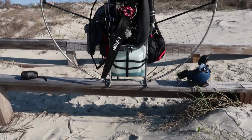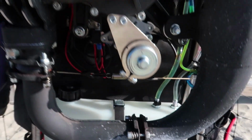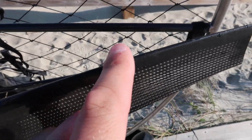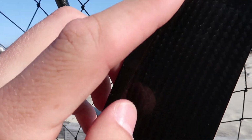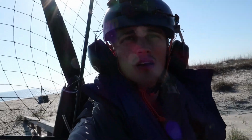Trying to keep it off the sand. Lots of water and foot dragging. Got some gunk on it, and this piece of tape I put on here to protect it from debris needs to be changed for sure. That tape got torn up. What a day. Heading out.